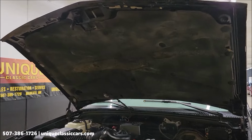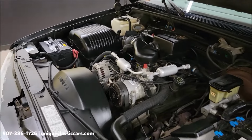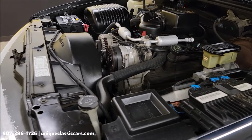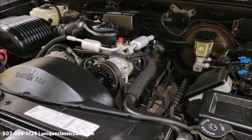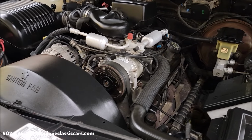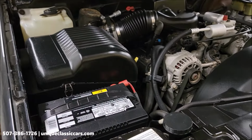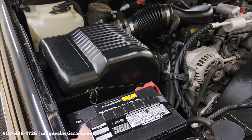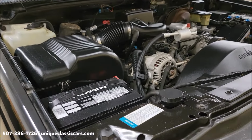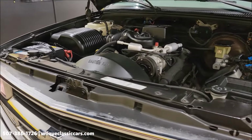There's a peek at the hood liner. And here it is. Of course, 97 is going to be 5.7 liter Vortec. Newer AC compressor, it appears. May explain why the AC blows so cold. Also looks like a new Duracell battery, and it is from January of 24. It's a pretty stock looking engine bay, what you'd expect.